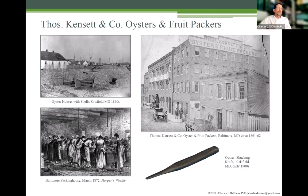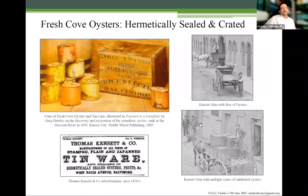And at the upper right is the Thomas Kensett and Company Oyster and Fruit Packers factory, a three-story building. This is circa 1861, 62. And it's a great photo. I cropped it a bit to get it on this page. It's actually a bit larger to the right. And it shows their second factory. It shows the inner harbor. It shows a tall-masted ship. It shows piles of shells as well. But I just wanted to show at least the company, quite prosperous down here. And the next slide will show a little bit of a blow up here at the upper right of a couple of horse and wagons.